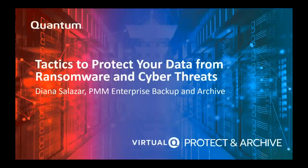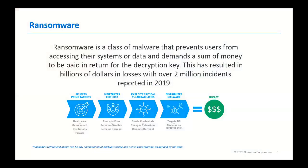Today's session is in regards to ransomware, tactics to protect your data from ransomware and cyber threats. As you probably all are aware, ransomware is a class of malware that prevents users from accessing their systems or data and demands a sum of money. It's an open threat to the data center. We all know exactly what it is and how it works. We've been seeing it over the past few years. The only difference is what is the latest strain, what is going to hit next.